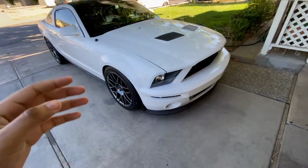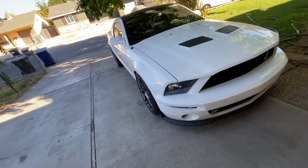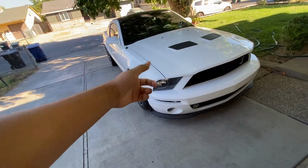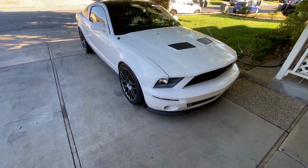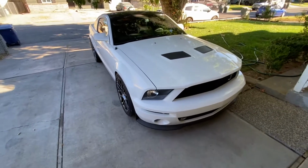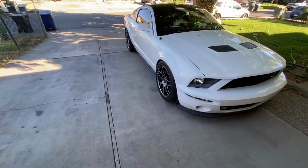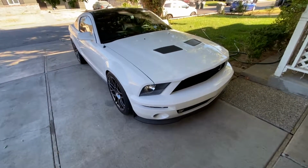What I am planning on doing is, I bought new bulbs for this. I bought new HIDs. So I'm gonna be putting on those bulbs because these are the ugly, yellowish tint looking ones, and the other ones are more of a whitish bluish tint. So I'm going for that. Then the lighting will be done, and we'll see what else I do.